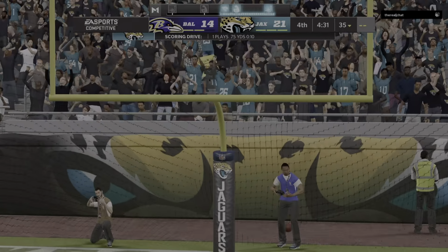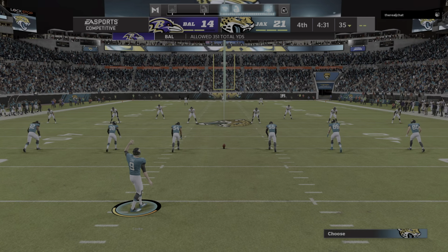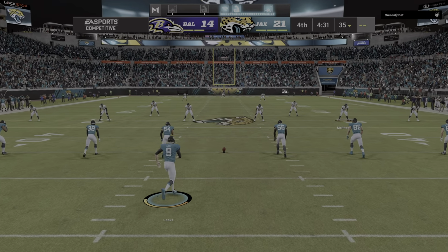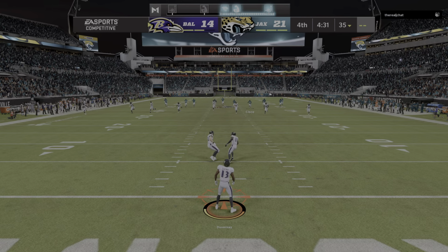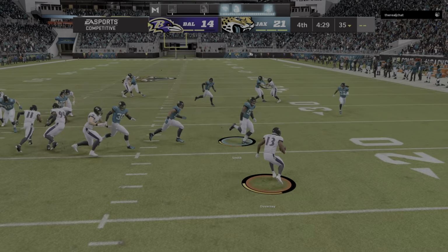Point after, right down the middle. And the lead is now 21-14. After the touchdown, Cook now to kick this one away. This taken in at the goal line. And he'll get it up just past the 20 as his guys will go to work at the 21-yard line.